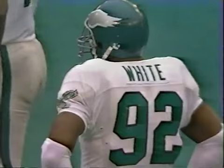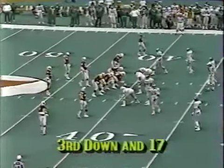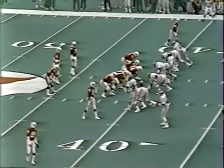Here comes Mr. White. He's about the most dominating defensive football player in the National Football League, in my opinion. He's the best I've seen this year. 285 pounds of him. 3rd down and 17, facing Lomax. Roy Green is now back in the lineup. Big pass rush by Brown and Reggie White.